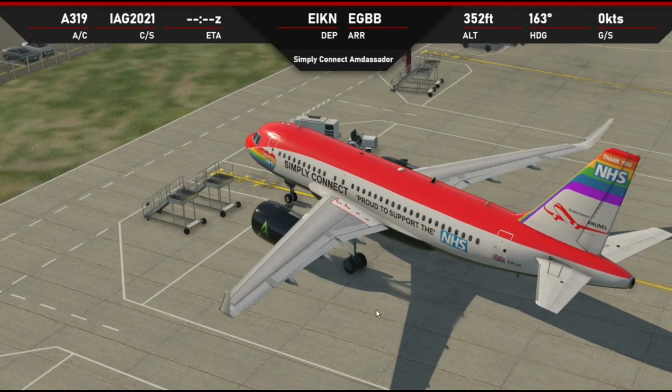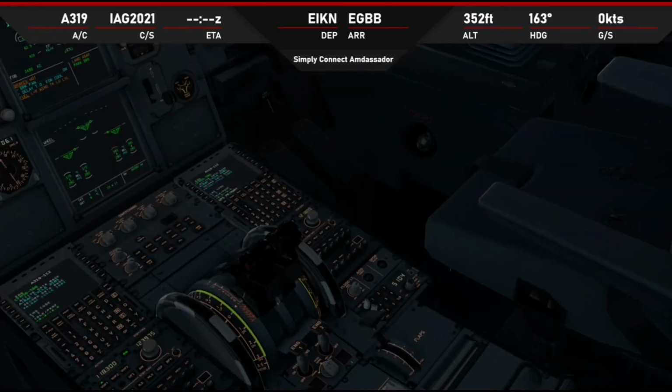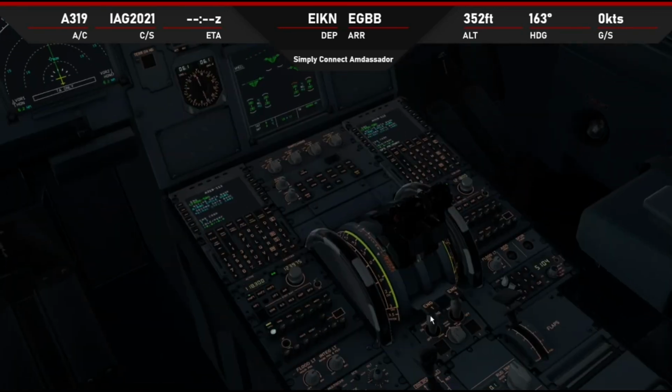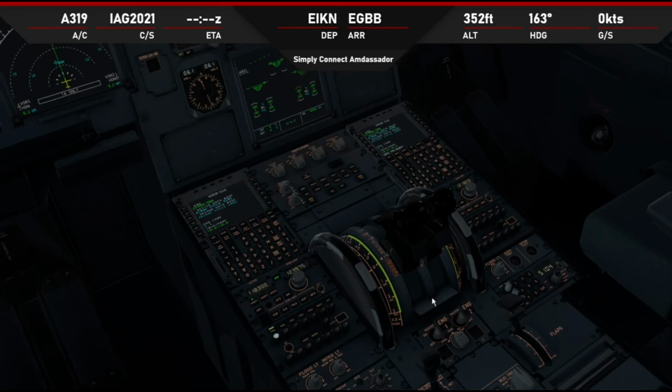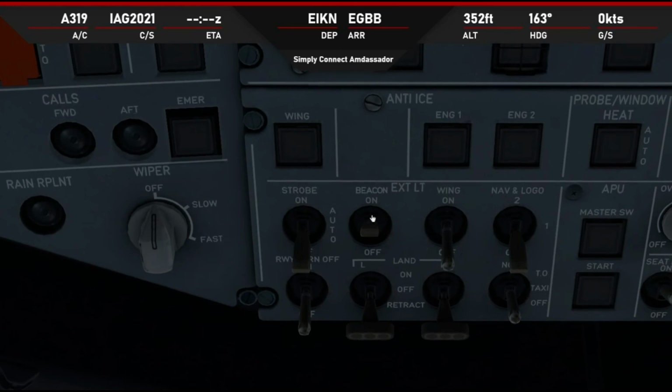Right, let's just put it there. Set the parking brake. Get the engines off. Get the beacon light off. And that's us done.